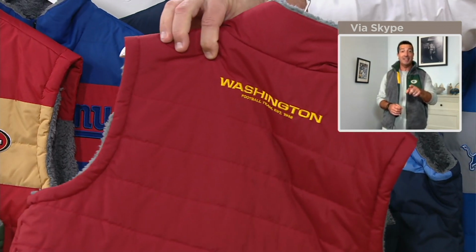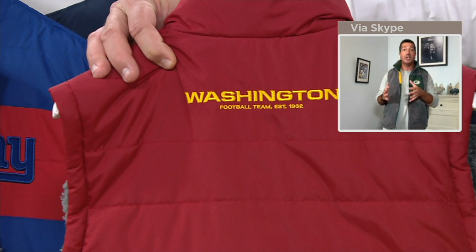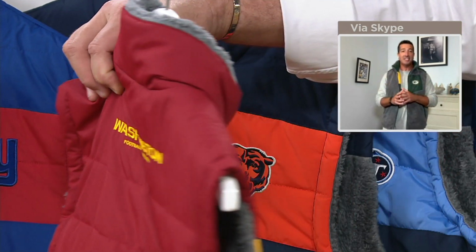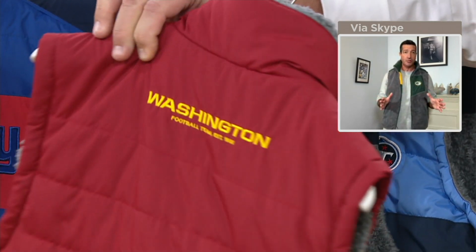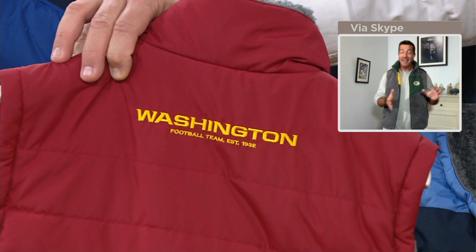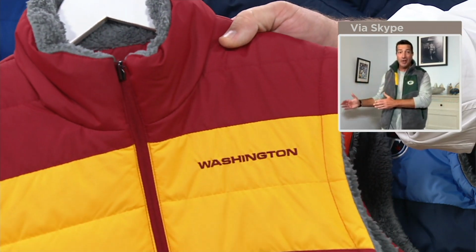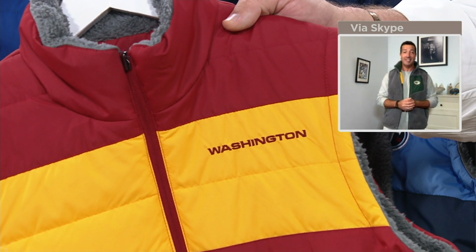And I'm glad you mentioned that specifically, David, because this is almost like wearing a collectible or a piece of memorabilia that you could wear. Washington is one of the oldest and most venerable franchises in football history, but for this year only, they don't have a nickname. They gave up their nickname from a year ago. They're getting a new nickname next year. This year, they are just the Washington Football Club. So that's what makes this extra special.